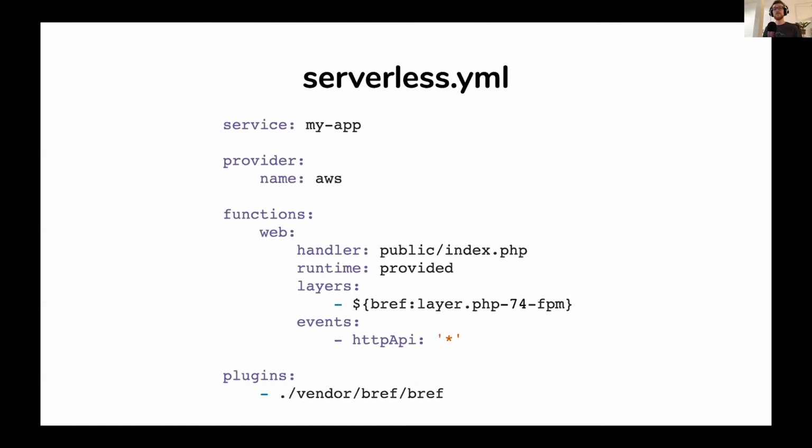We have to create a YAML file, serverless.yaml. The service line is the name of our project. So this is the name of our application. Next, we choose the provider we want to deploy to. We'll choose AWS here. And then we can create our Lambda functions. So here I'm creating only one function, which is called web, because it will be a website or a web API. The handler line is where I want all my requests to go. Just like in Apache or Nginx or with your htaccess file, I want all my requests to go to the index.php, and then the framework will take over.